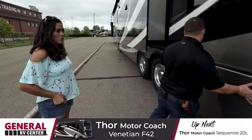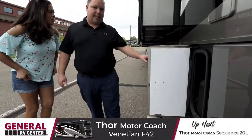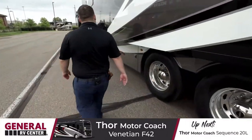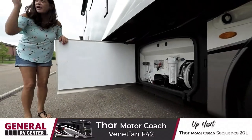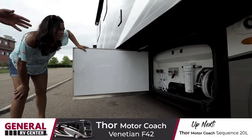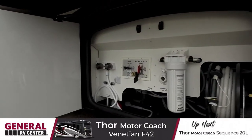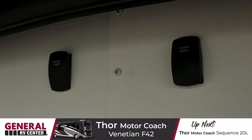Wow. And the generator, of course. Right over here is your exhaust fluid for DEF. Okay, and this is the other side of the storage. Nope, that's the wet bay. Yes, and you've seen those nice power cords. It also has a power fresh water hose. Wow. So when you're at the campsite and you're all done with your motorhome, all you do is push a button and it will reel itself all the way in.